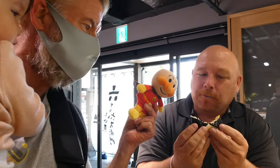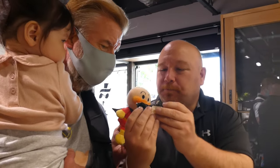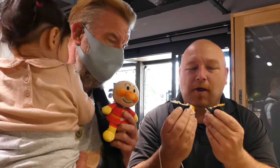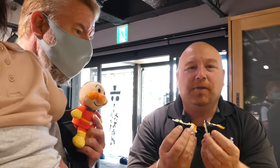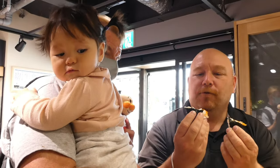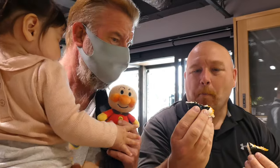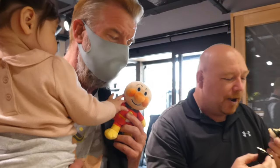Uppleman says, I want some of that. Yum, yum, yum. Absolutely tasty. One of the best things about being in Japan is eating some of the unique flavors they have for the most basic food groups. So, all right, now it's your turn to try.